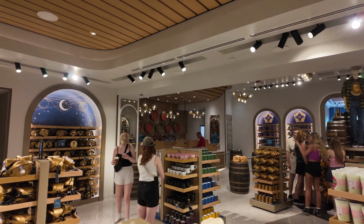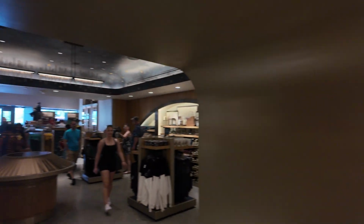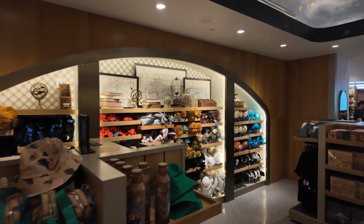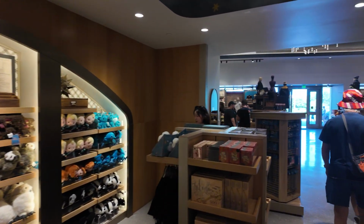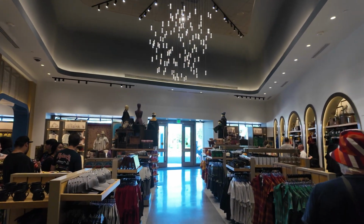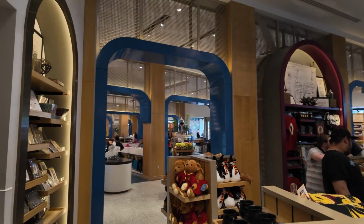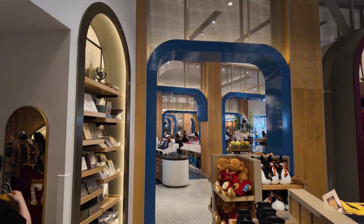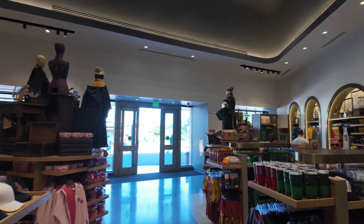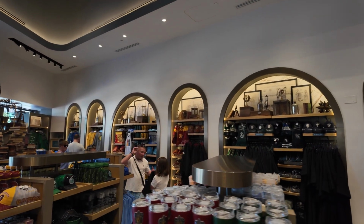I'll show you right now how it kind of connects. So if you come right through here, this is where the old Potter section of the store was. So this is, again, just the normal Potter section. And then we come out into the main spot of the store, just like before. So you can see it kind of just connects back there through the Potter section. You will have to walk through the Potter section to get back to the Nintendo section if you want to walk through the store.